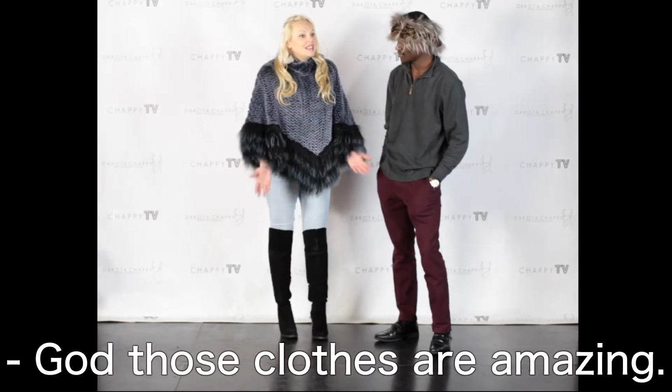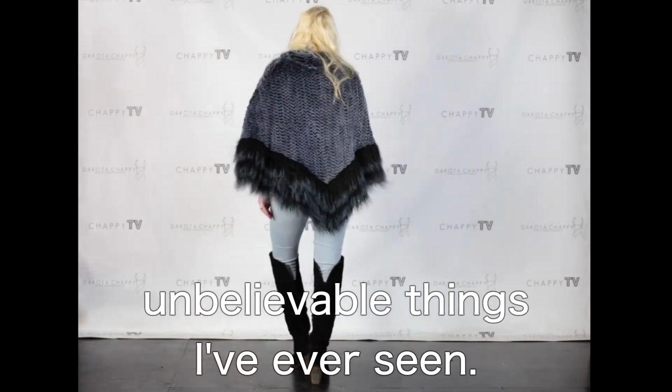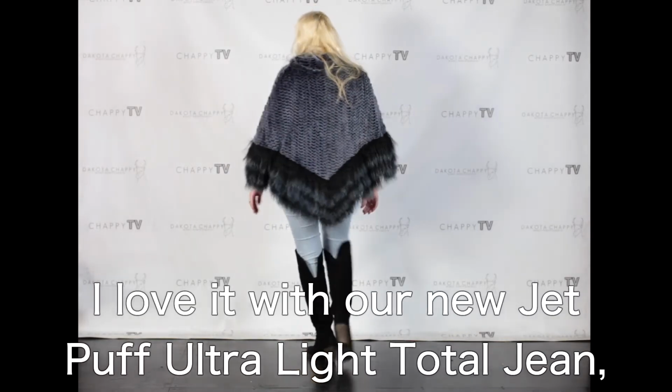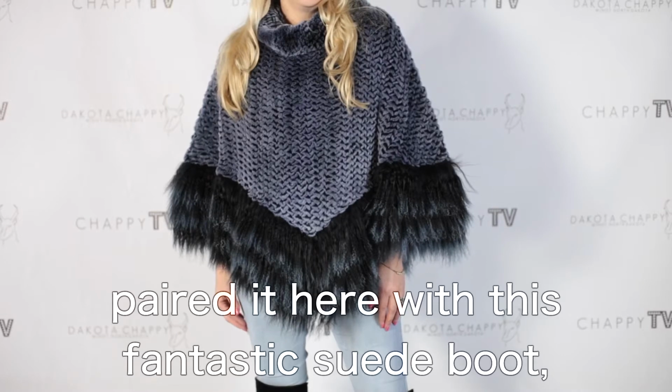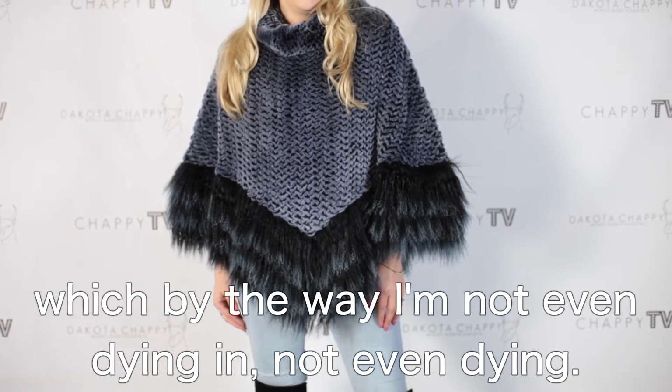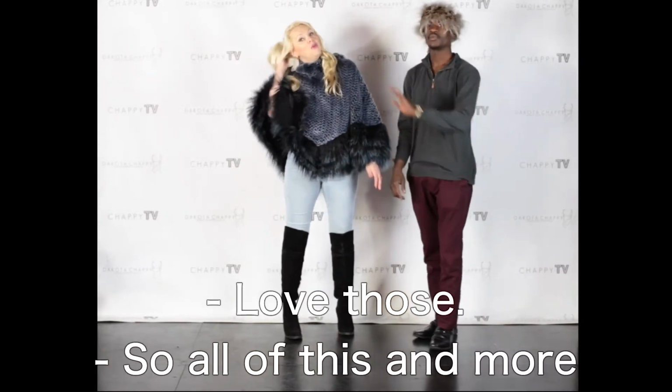But anyways, these colors are incredible. This is just one of the most unbelievable things I've ever seen. I love it with our new Jet Puff Ultralight Total Jean. Paired it here with this fantastic suede boot, which by the way, I'm not even dying in. These are so incredibly comfortable. So all of this and more is waiting for you.